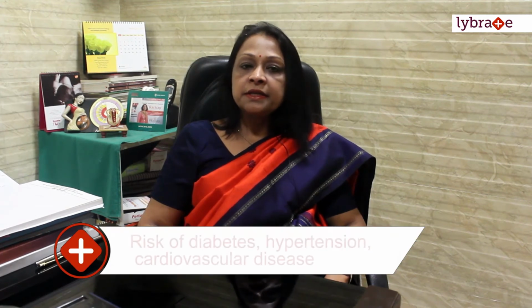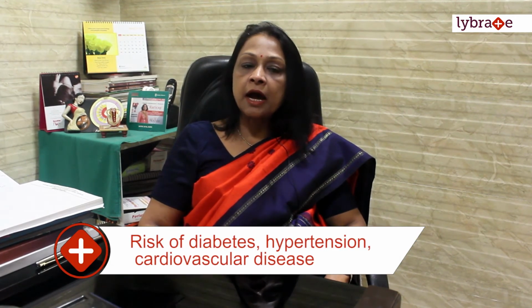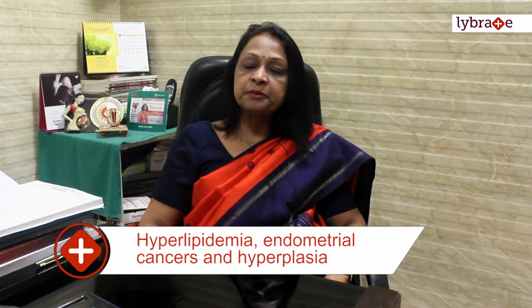Extra medicines for this can be taken in the form of antimicrobials and topical retinoids. Coming to long-term sequelae, these are diabetes, hypertension, cardiovascular diseases, hyperlipidemia, endometrial cancers and hyperplasia, acanthosis nigricans, and for this, the patient should be in regular follow-up to avoid long-term sequelae and to assess how much the treatment is working.